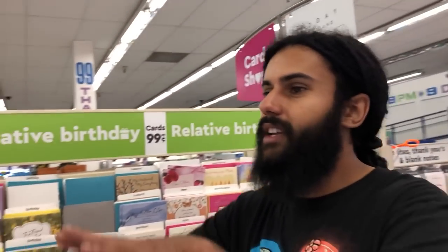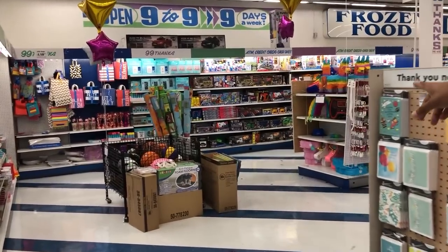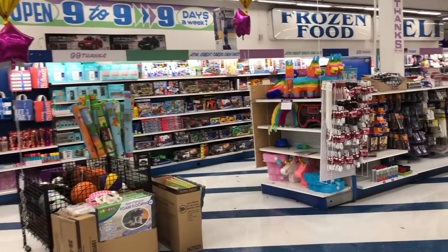We're comparing this to the Dollar Tree, so we'll see what we find. We have some Disney cards, which is kind of cool, but we're gonna work our way to the toy section, and then I think we can expand from there. Let's see over here. I already see blue, which is a good little start at least. Let's check it out.